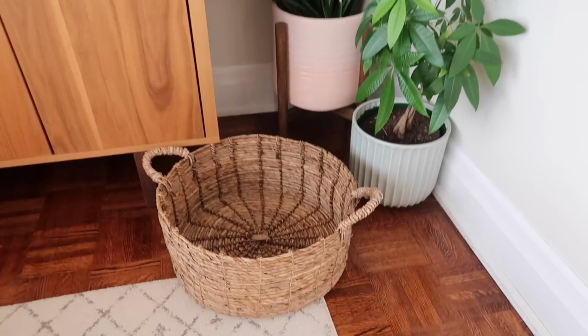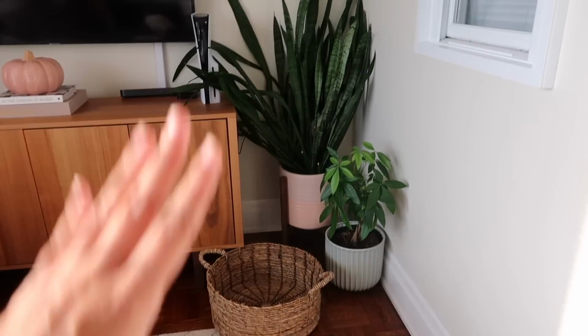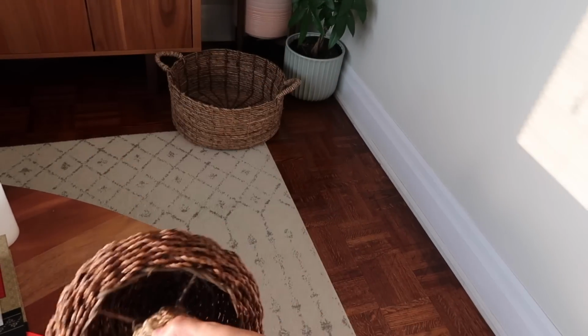Look at her there. I think that kind of fits. Now that I've got the wicker mushroom out on my table, it really adds a new texture to the room.